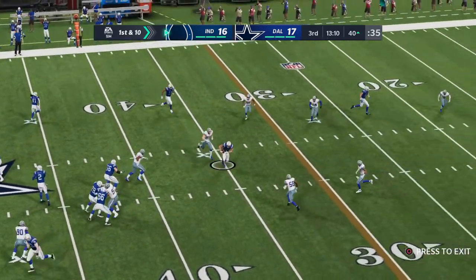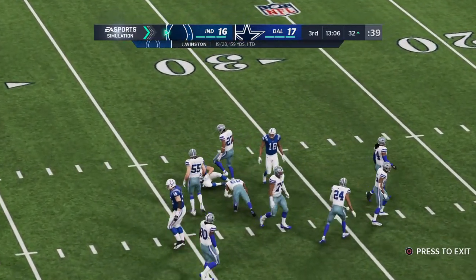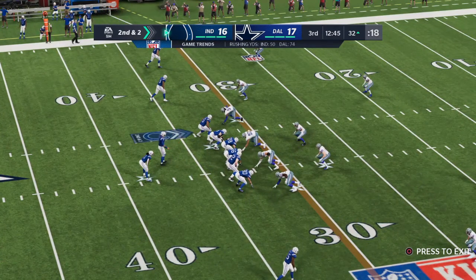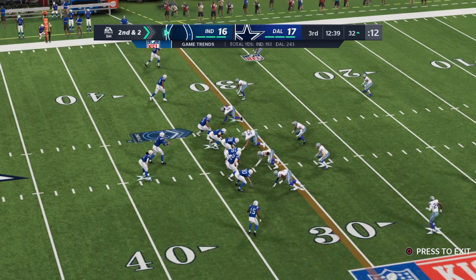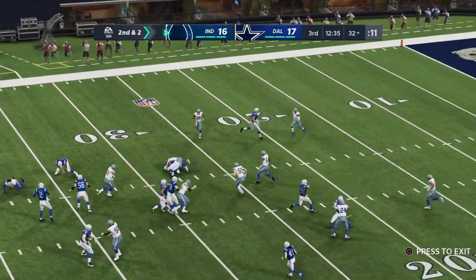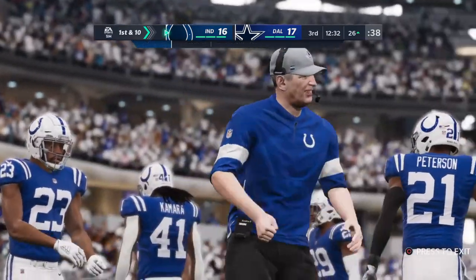Following the interception, Winston will get this one to Pittman. And the result here, a pickup of 8. Leaves him with 2 to go on 2nd down. Complete to Michael Pittman. It's a gain of 8. Brings up 2nd and 2 at the Cowboys' 32-yard line. Throwing again on 2nd down. Winston. Quick hitter here, it's complete.